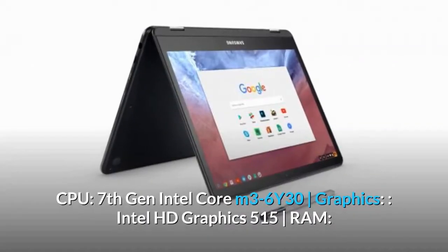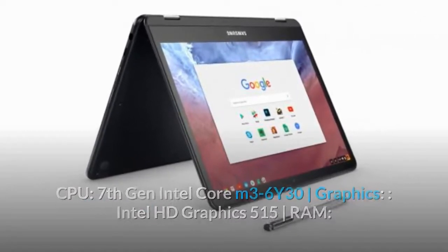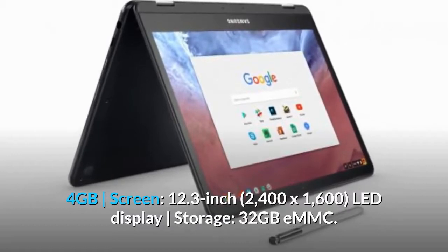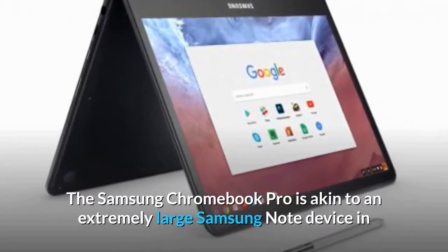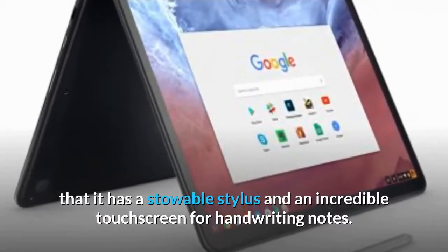CPU, 7th Gen Intel Core M3-6Y30, graphics, Intel HD Graphics 515, RAM, 4GB, screen, 12.3-inch 2400 by 1600 LED display, storage, 32GB eMMC. The Samsung Chromebook Pro is akin to an extremely large Samsung Note device in that it has a stowable stylus and an incredible touchscreen for handwriting notes.